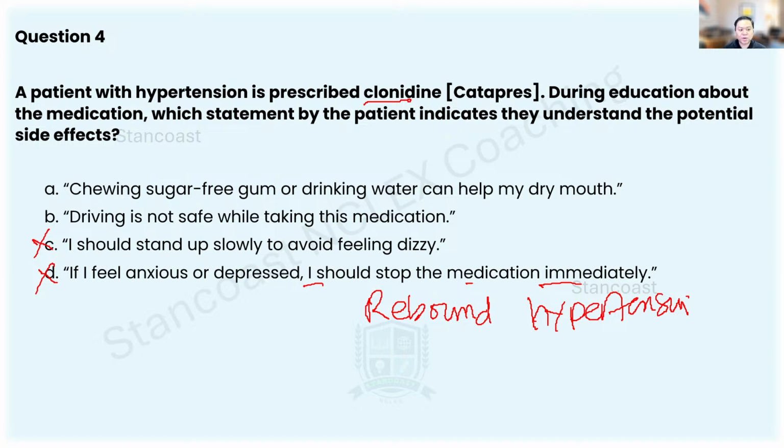How about letter B? Driving is not safe while taking this medication. Well, the statement is somewhat general right here. Driving is not safe. As we know, the drug can cause drowsiness. However, this side effect is not permanent. This is something that can diminish over time. And so advising the patient to avoid driving initially or when they are feeling drowsy is prudent. But again, this is not a permanent restriction. So we are going to eliminate this one as well.